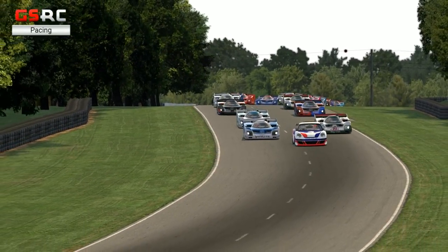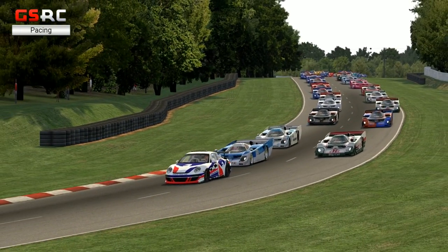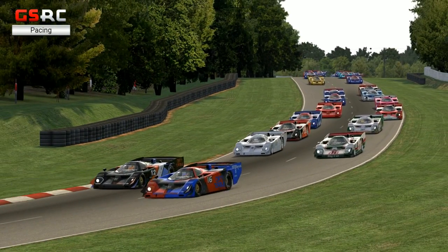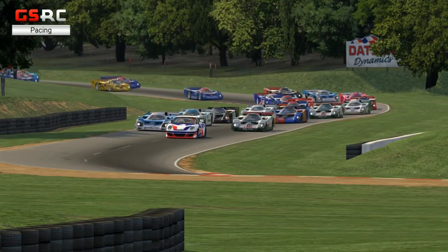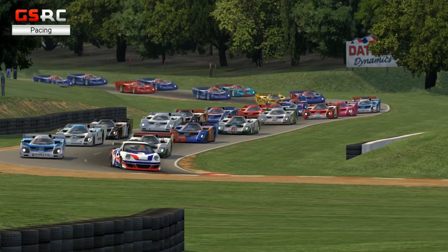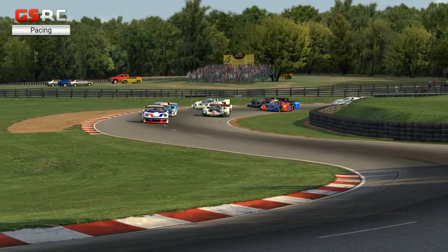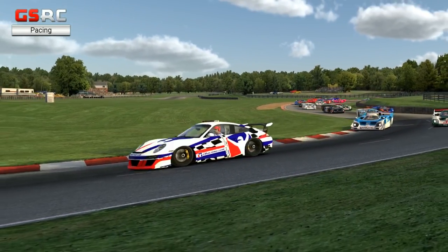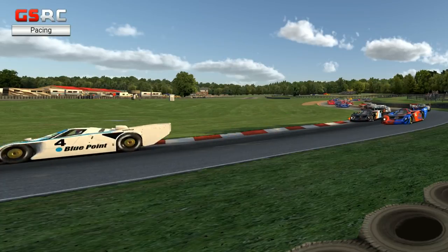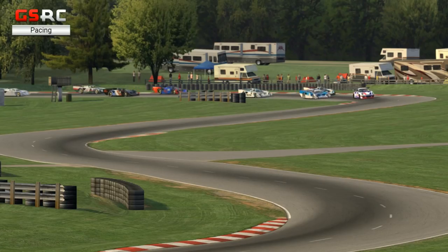We might see something though, because it's very easy to get that turn wrong, especially that entry, because you have that kink as we go through right now, that right-hander kink, and then it's a very tricky, bumpy braking zone into that turn five, and if you get that wrong, you are gonna land in one of those barriers. Yard sale might be my favorite name of any corner that we've ever dubbed here at GSRC.